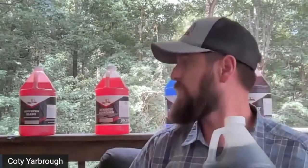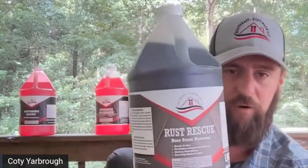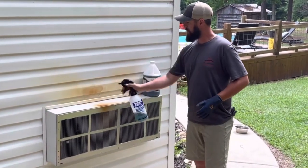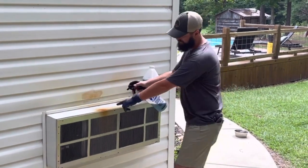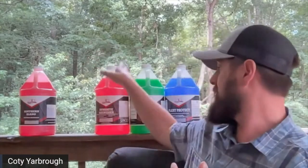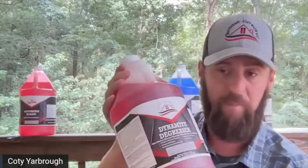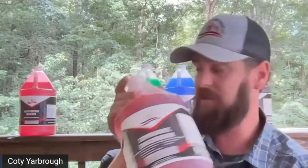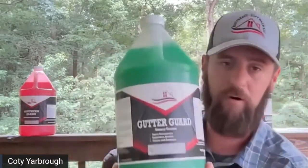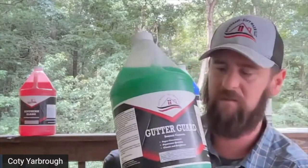So we'll talk about these for a second, just in no particular order, but this is one that a good rust remover. So you're going to have rusty things on people's houses and they're going to want that stuff clean. You've got to have a rust removal product to do that with. The other big one is degreasing. Pretty much every driveway in the country has got an oil stain, every patio from a grill. Degreasing is a big one. And then my last of my big three is the gutter guard. So the tiger striping on gutters, right? You get those vertical lines on the face of the gutter.